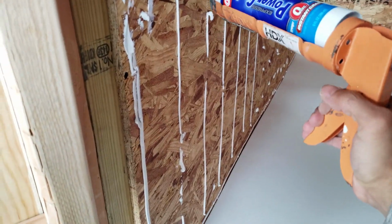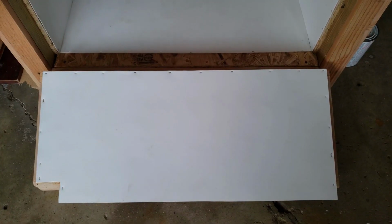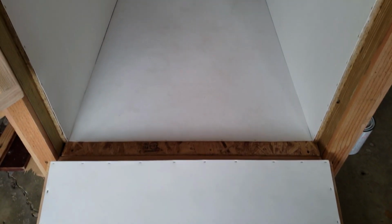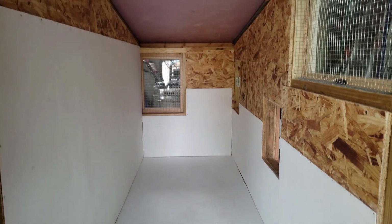Then I added some poly wall with some poly grip. There you go. That's done. Added some staples to the outside. That's looking really crisp.